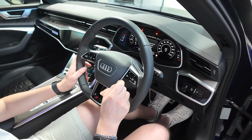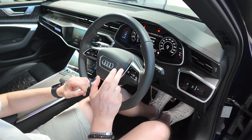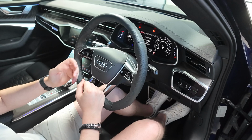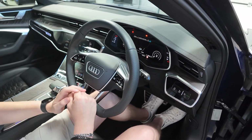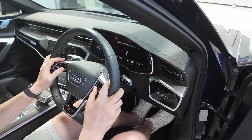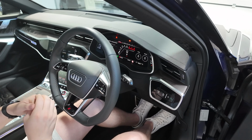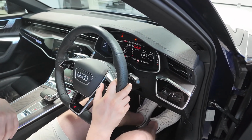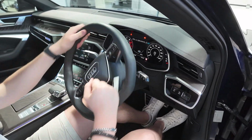So there's 2 RS modes which I'll show you afterwards, which can be configured to however you would like them to be. And on the left hand side we've got the controls for the virtual cockpit in front of me. So if I come across, we can have the map on here in the center. I can press view and it will go full screen, and in RS modes you can have a more sort of racy style dashboard, and you probably just heard the exhaust valves open because it is in an RS mode and the engine's in dynamic. But I'll pop it back into normal and you've got Audi's very famous virtual cockpit.